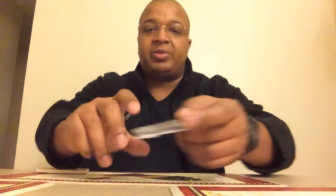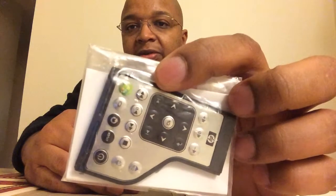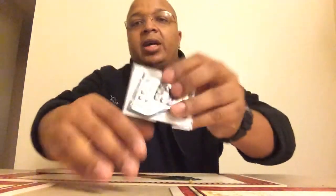Here's a good example of what I'm talking about. This is the HP remote. Never used it. You can see the part number there. There's batteries in there. It's all good. Hewlett Packard remote for a laptop. And something like this is going for $10 easy on eBay. I got this for free. So that's going to work out. That's $10. There's another quick item that I fetched.